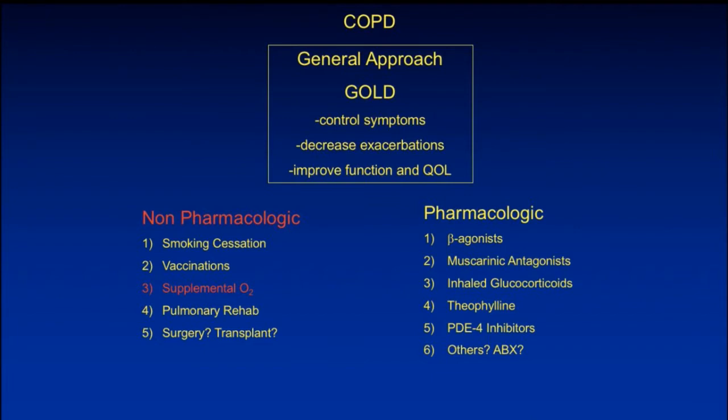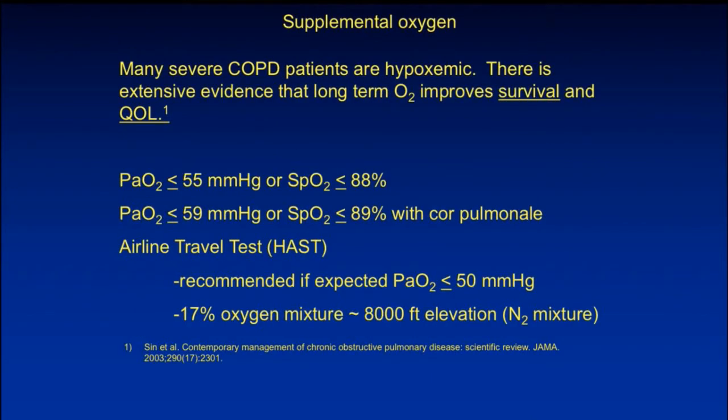So vaccines. Supplemental oxygen. I think this is pretty simple to understand once you have it. For patients, not so much. Patients think that oxygen is the treatment for shortness of breath. That's the first thing that you have to dispel. This is what I explain to them. I say oxygen is like oil in the car. The only way you know if you have oil in the car is to pull the dipstick out and look at it. Those of you who have older cars, right? We have newer cars now that don't do that.